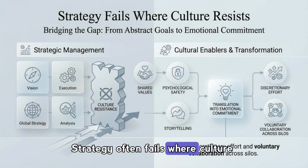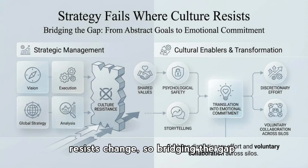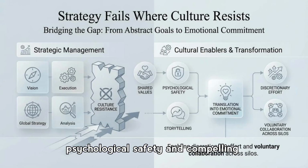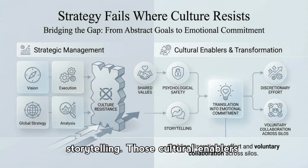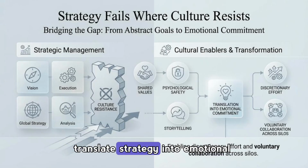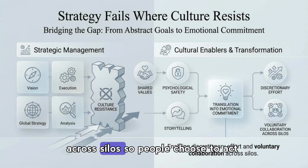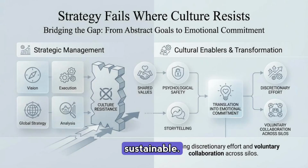Strategy often fails where culture resists change, so bridging the gap means building shared values, psychological safety, and compelling storytelling. Those cultural enablers translate strategy into emotional commitment, unlocking discretionary effort and voluntary collaboration across silos, so people choose to act in ways that make strategy real and sustainable.